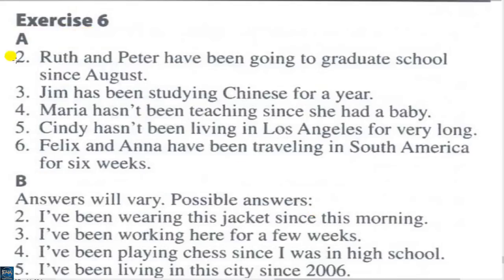Exercise 6A. 2. Ruth and Peter have been going to graduate school since August. 3. Jim has been studying Chinese for a year. 4. Maria hasn't been teaching since she had a baby. 5. Cindy hasn't been living in Los Angeles for very long. 6. Felix and Anna have been traveling in South America for 6 weeks.